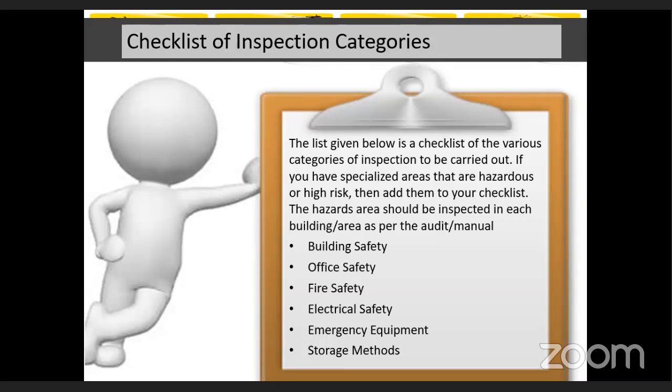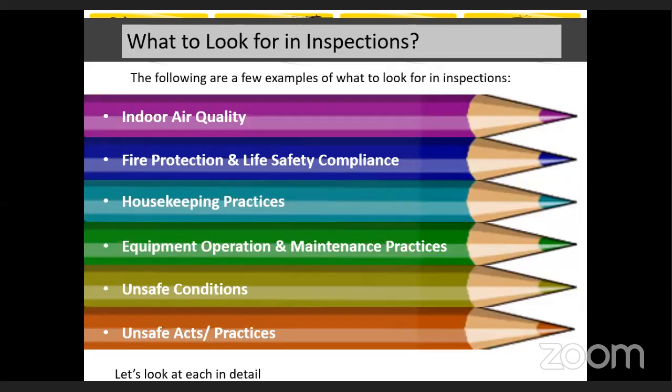Then number two, we have office safety. That's another category of inspection that must be carried out. Then we have fire safety. That's to do with checking the validity of our fire extinguishers. Check the fire extinguishers, whether they have expired or they are still in active use. Then we have electrical safety. This also needs to be checked. Then we have emergency equipment. Then we have storage method.